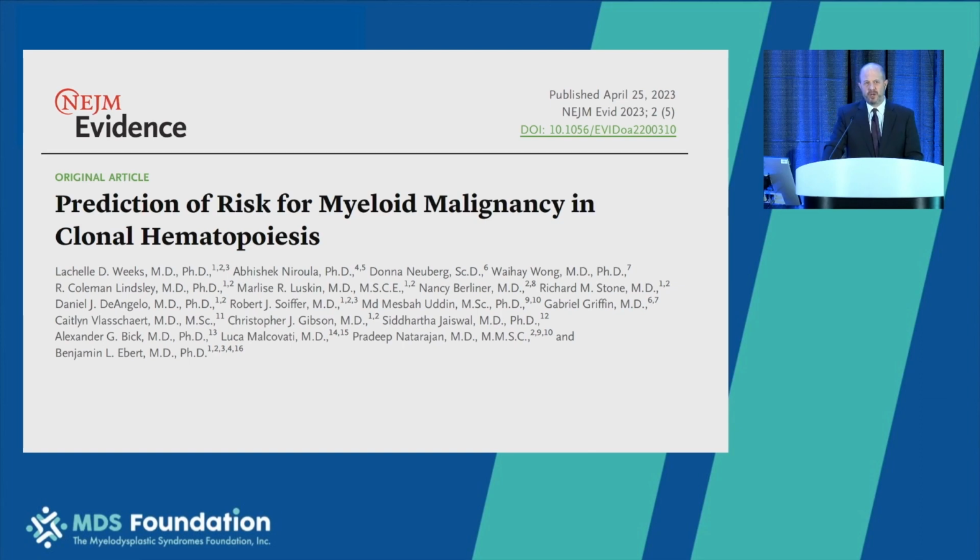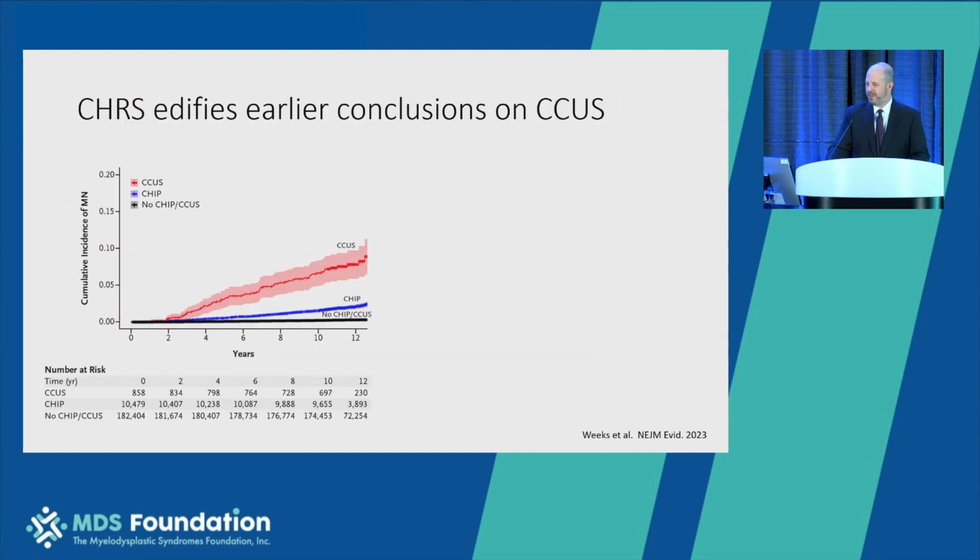This year, Lachelle Weeks and Ben Ebert's group in Boston published this really elegant prognostication tool in the New England Journal of Medicine Evidence. I encourage you to go to chrsapp.com and check this out because it's really helpful. We use it in our CHIP clinic. The first thing they did was basically edify our early conclusions that CCUS does lead to a greater chance of developing myeloid neoplasm than CHIP.